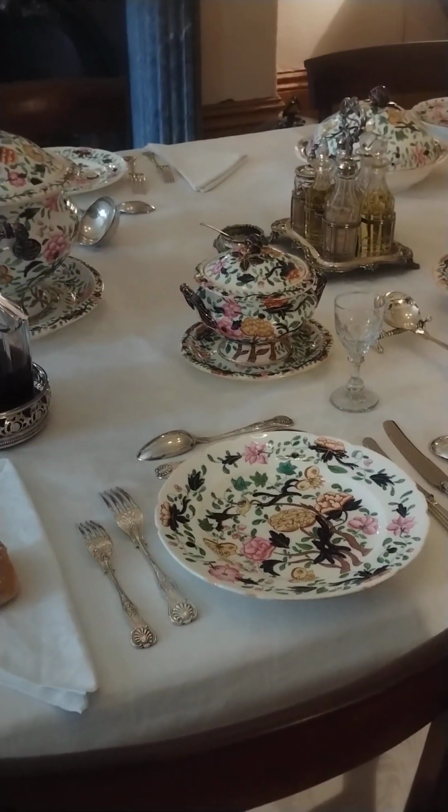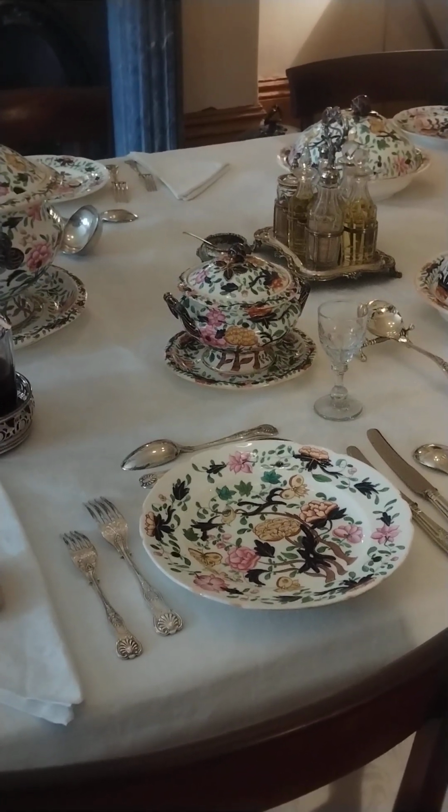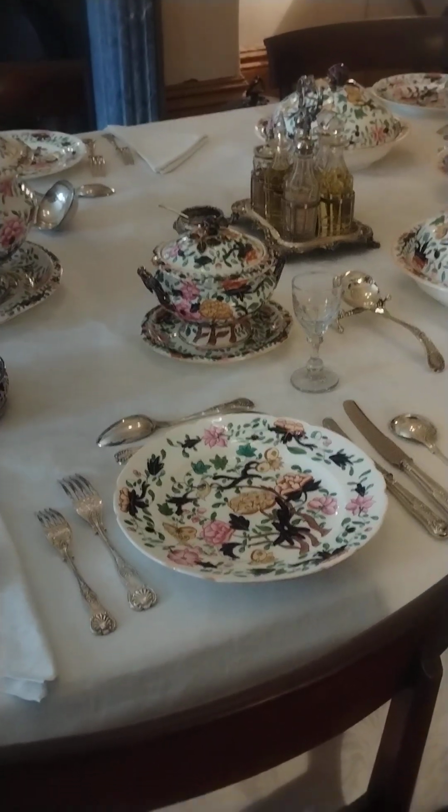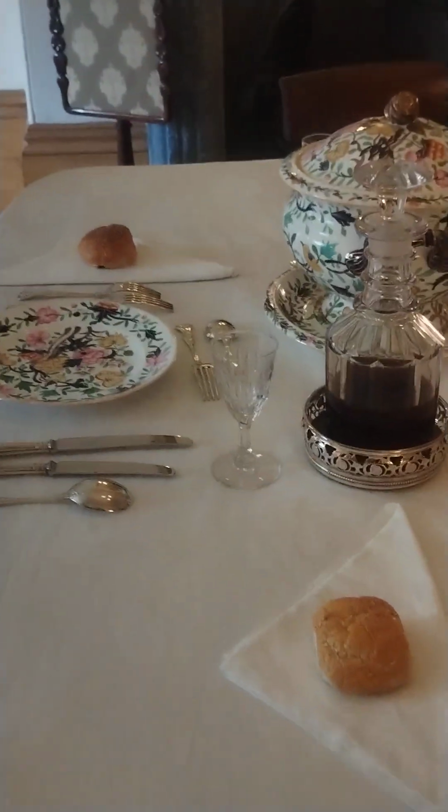And if you have your forks turned that way up and you're reaching across to get something like a salt, you can catch your sleeve in it. So that's why they're turned that way. Okay. See, the glasses are quite small. Wine glasses. I don't know how many of them they would have filled, but that's what they were.